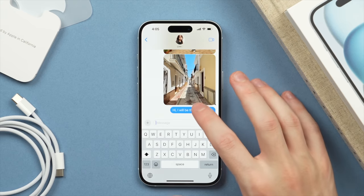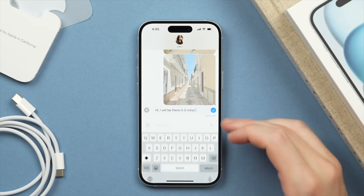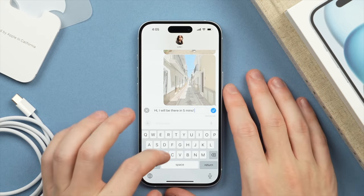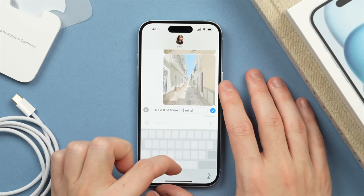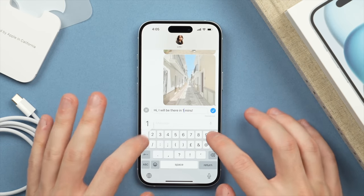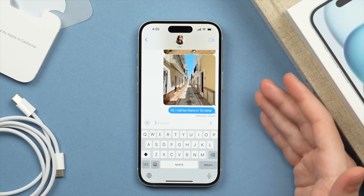What I can do is actually press and hold that message. And then the secondary menu comes up where we will have the option to edit the message. And you can see we can then change what we've typed. So using the space bar, I can press and hold to easily move the cursor around the message here. So let's move it to 5 here and adjust that to 10 minutes. And then we can go ahead and press the tick mark to then update that message.